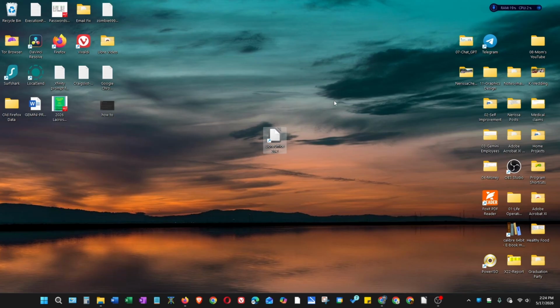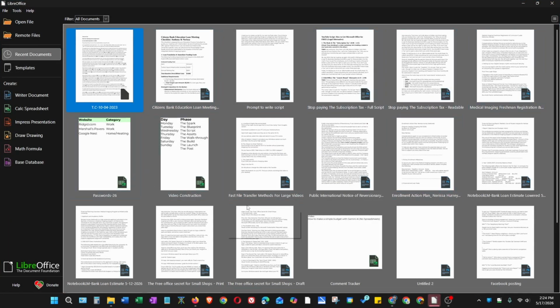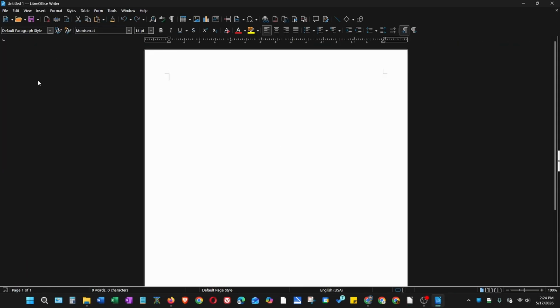So I've already downloaded mine. Here's mine on my desktop. So let's open it up. These are a bunch of documents I've already been using. So let's open up Writer. And it may look a little bit strange to you up here. I know some of you have decades of muscle memory with Microsoft's layout. Out of the box, LibreOffice looks a bit old school, but we can give it a little bit of a makeover so it feels familiar.